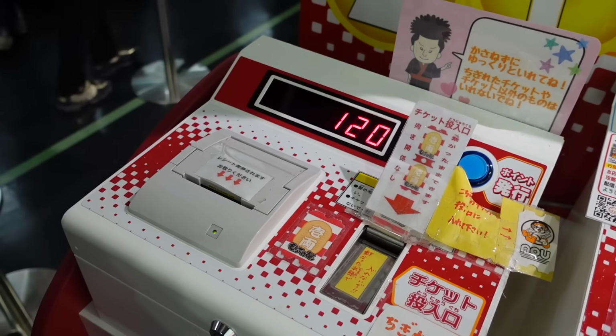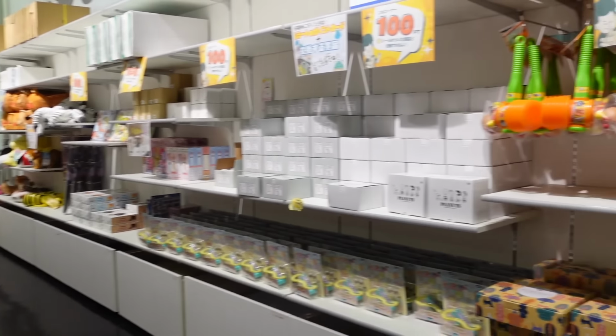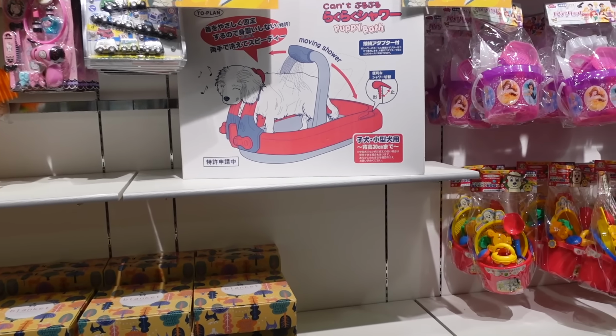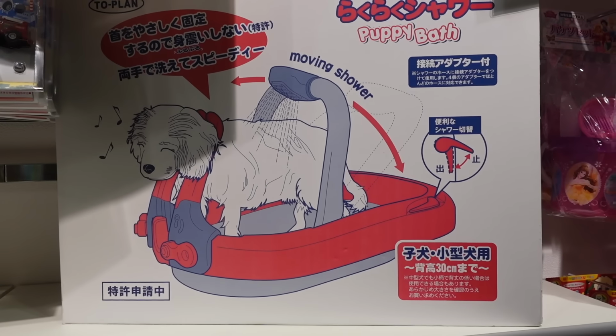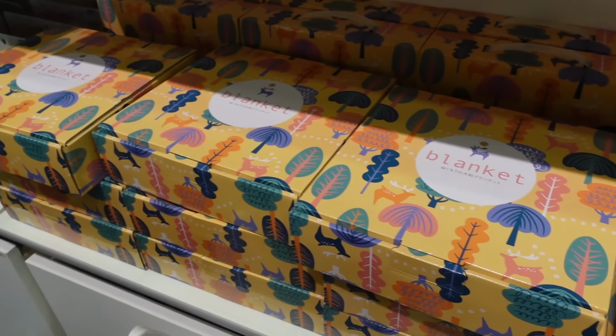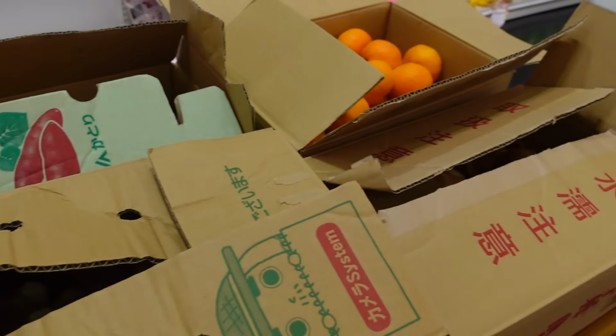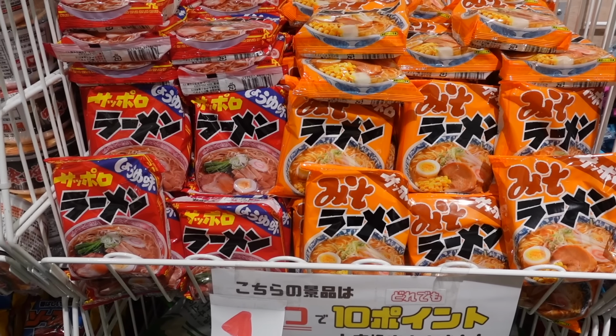120. That's a lot. 120 points. This is what you can get with the ticket. Look at all the stuff. I'm amazed. There's the bathtub for the puppies, and it's 100 tickets, so I could get it. They've also got some blankets, a mug cup, ear cleaner, and some vegetables and stuff. Oh my gosh, I'm so torn. What should I get, guys?